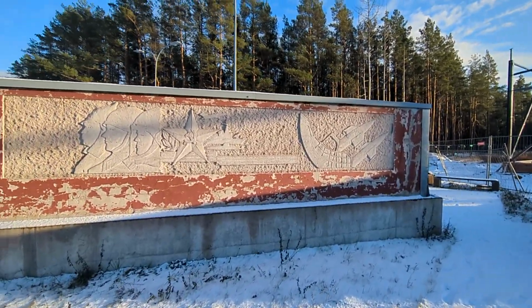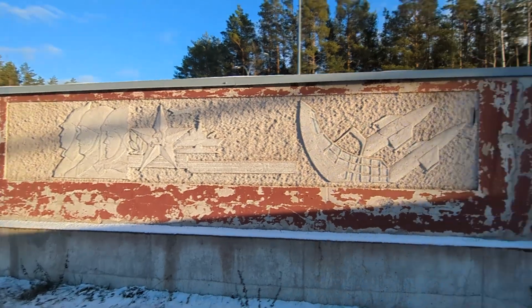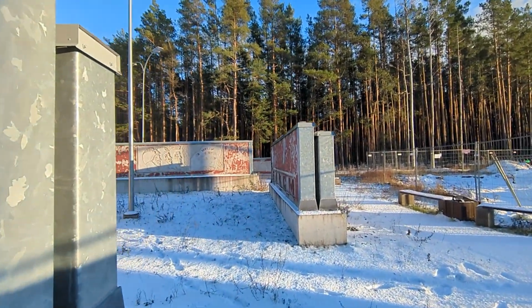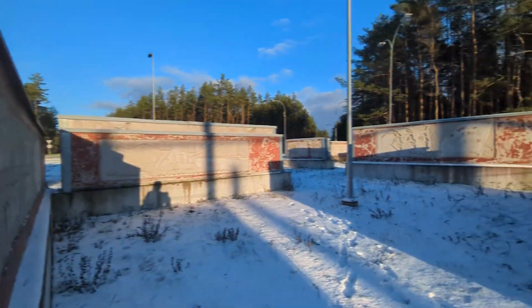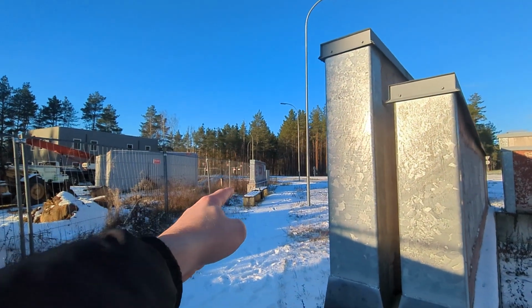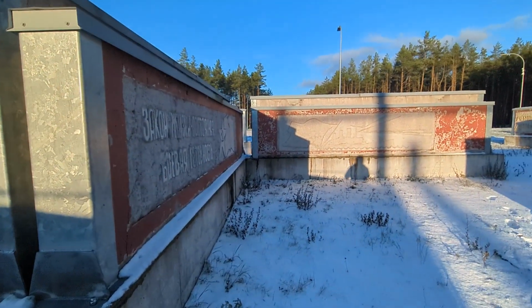There should be some aircraft hangars nearby. This used to be an anti-air defence base, abandoned in '93. Opened back up again in 2019, I believe. The plaque over there tells us about it, calls it the Labyrinth of Deceit.